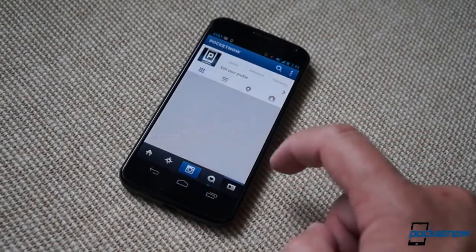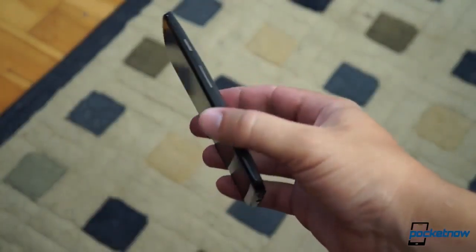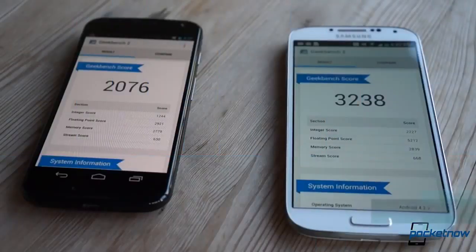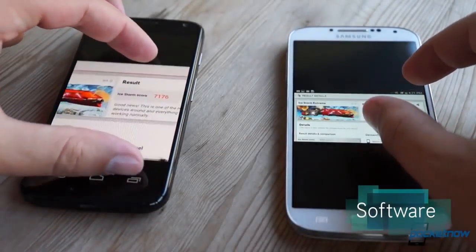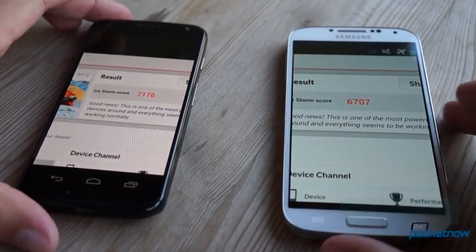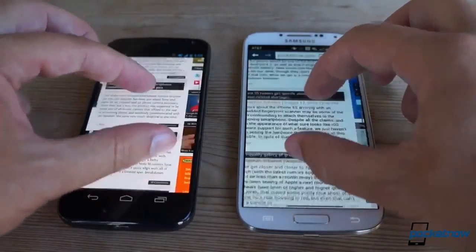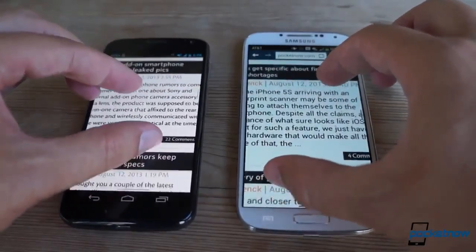Motorola is calling this home-cooked system the X8 mobile computing system, and it's so different from the system inside the Galaxy S4 and almost any other phone out there that you're left thinking the performance just has to reflect that. But that's not really the case. Sure, there are some deviations in benchmark results, but not necessarily what you'd expect. If you're a hardcore gamer, you'll want to take those into account, but on a day-to-day basis, common tasks like opening and flicking between apps, general responsiveness overall, and so forth, are pretty comparable. In fact, the Moto X has a slight edge here.